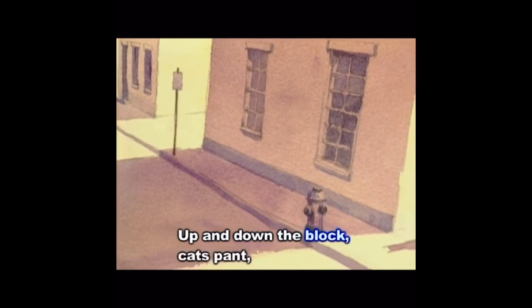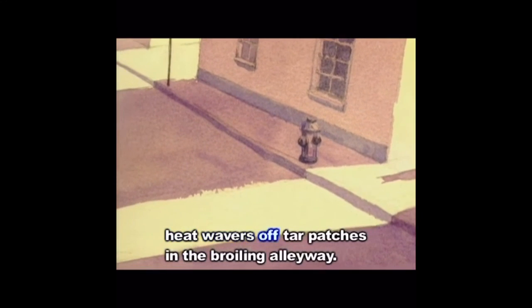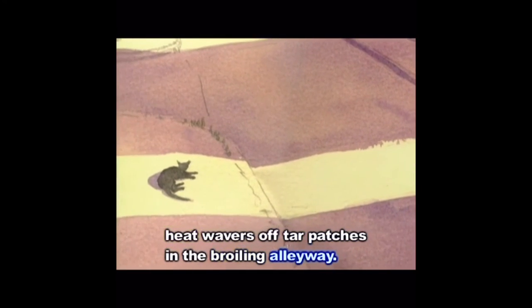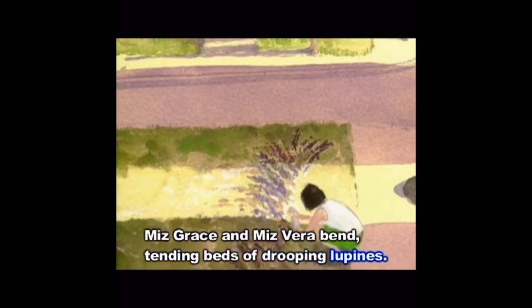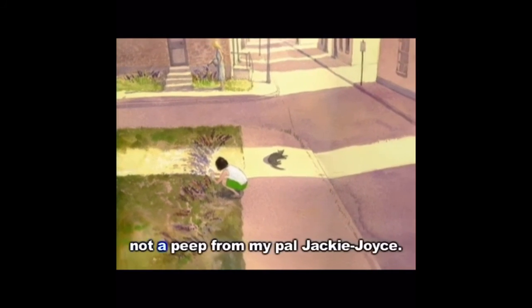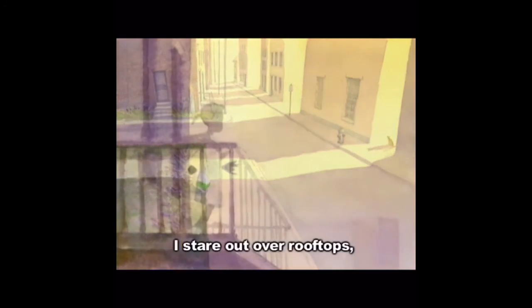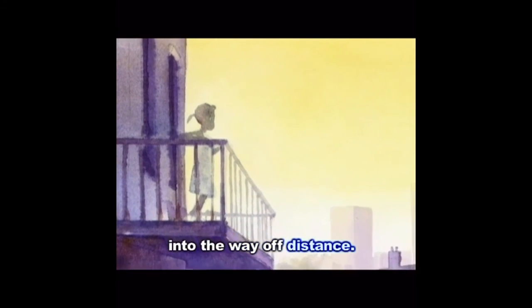Up and down the block, cats pant. Heat wavers off tar patches in the broiling alleyway. Ms. Grace and Ms. Vera bend, tending beds of drooping lupins. Not a sign of my friends Liz or Rosemary. Not a peep from my pal Jackie Joyce. I stare out over rooftops, past chimneys, into the way off distance.